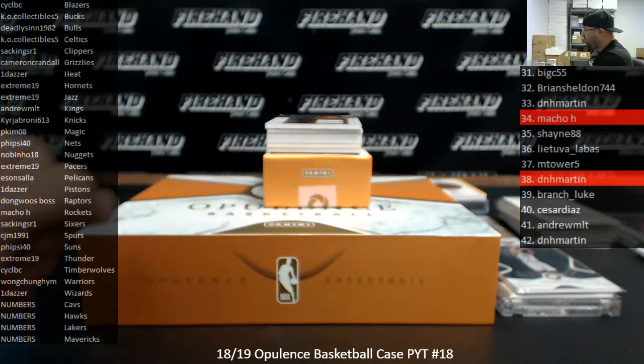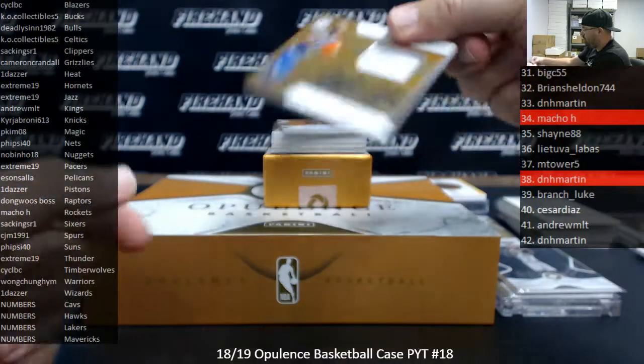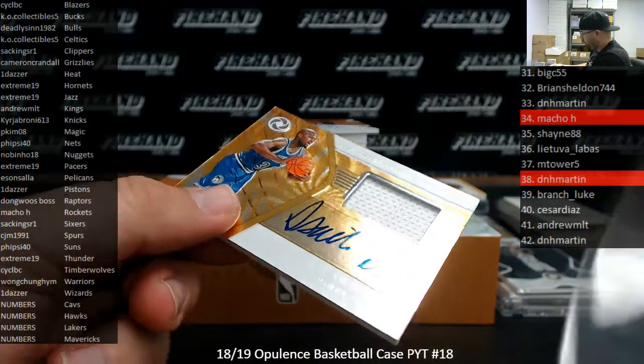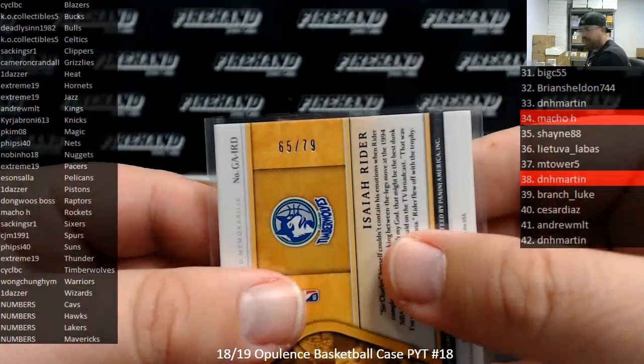slide case there. Golden autograph memorabilia for the Minnesota Timberwolves, Isaiah Rider. Timberwolves going to CYCLBC. Serial number on this one is 65 of 79.